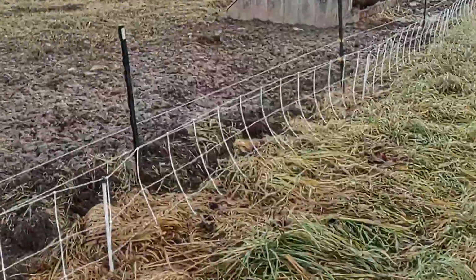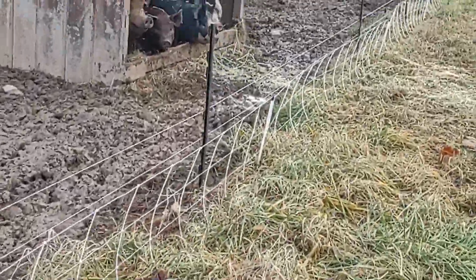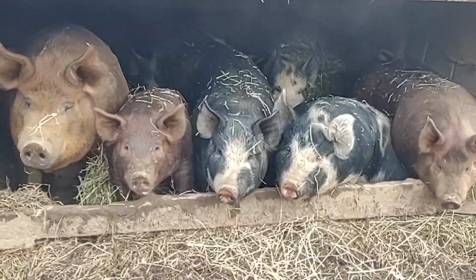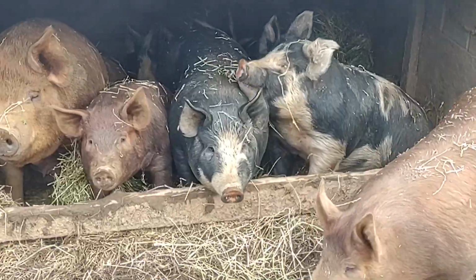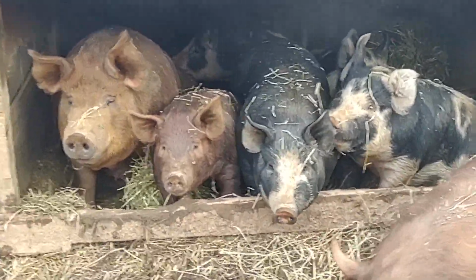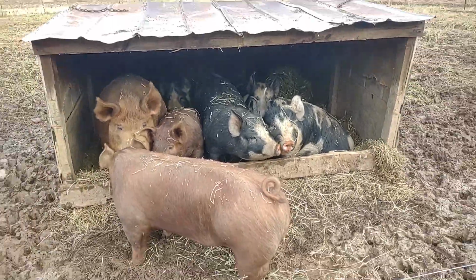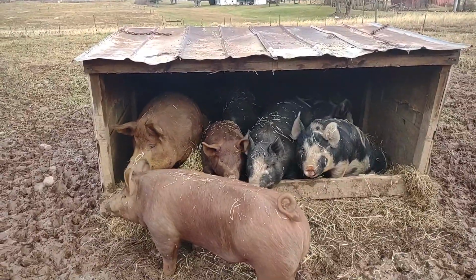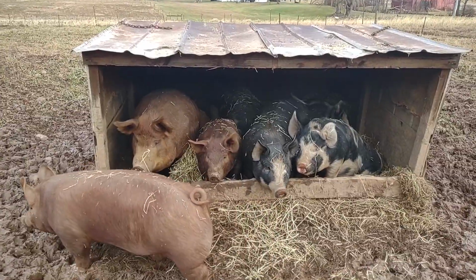And I'll take you over here and give you a close up there. They were all in there sound asleep. They barely fit. But they're in there nice and tight, which keeps them. I gotta pan out here. They're in there nice and tight, but that keeps them nice and warm. You can't see it in the camera, but there's actually steam coming out of there from all the heat.